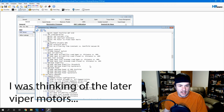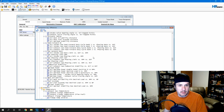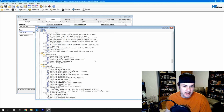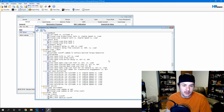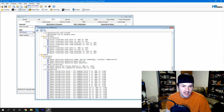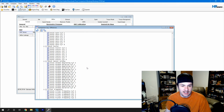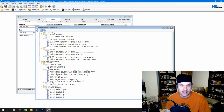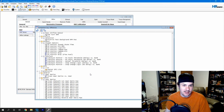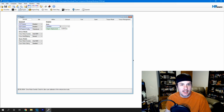We'll look into that. And of course, variable camshaft differences because there's going to be a more aggressive cam on the Voodoo. Injector differences because we probably have higher flowing injectors on there. And then of course we've got some spark differences, lots and lots and lots. And then of course the torque models, there's going to be a lot of differences there, not surprised. So very interesting. We're just going to kind of run through the gamut here, take a look.